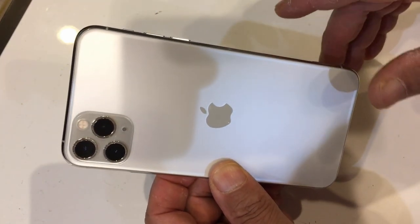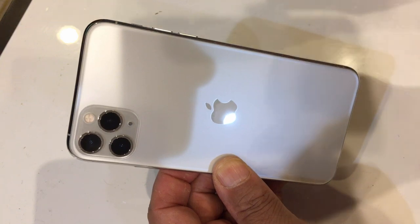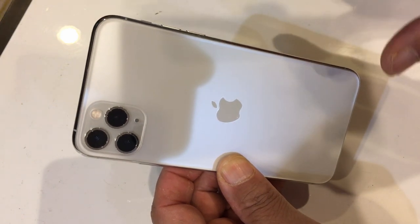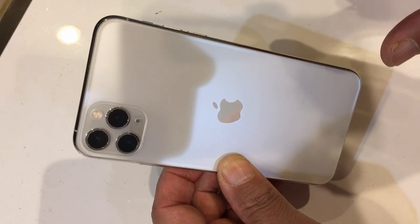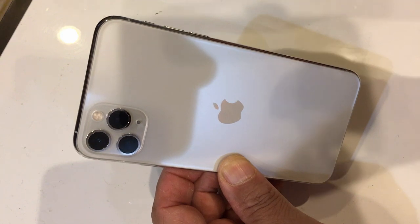So I hope you liked the video. I hope it was informative. At the end, I'll try to show some pictures that I took that show the regular lens, medium lens, and ultra wide lens. And you'll see for yourself the differences in shots. It's amazing, the ultra wide. You can sit in the corner of a room and pretty much get about 70% of the room in the shot. It's pretty cool.